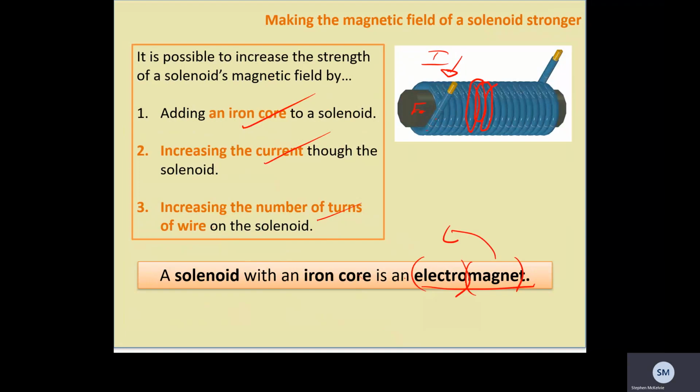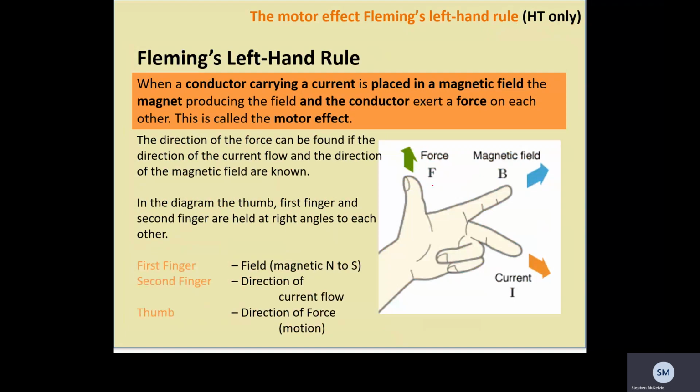Fleming's left-hand rule, FBI, freeze, FBI. Agent McKelvey here reporting on how to figure out the direction of a force when there is a current moving through a magnet and the magnetic field is acting at right angles to it. Your thumb is the force line, your first finger is the B for a magnetic field line, and your third finger is the current.